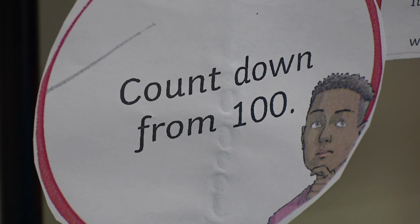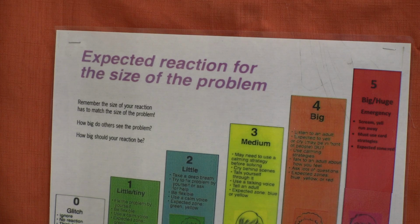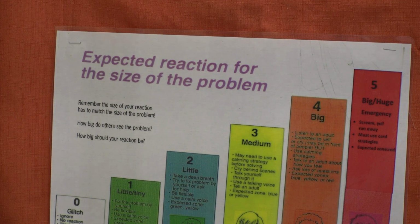So in all of our classrooms, you will find that there are zones visuals, zones posters that really look at how kids can express themselves using that color-coded concept to describe their emotions, but to also understand what strategies or resources they can use in order to regulate themselves when they are not in the green zone, or the zone where we are most calm or regulated.